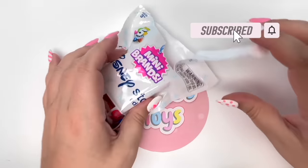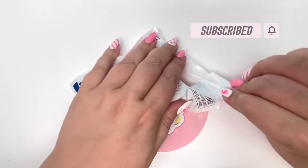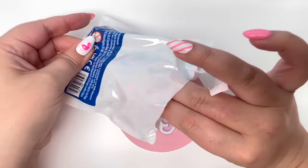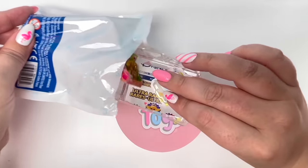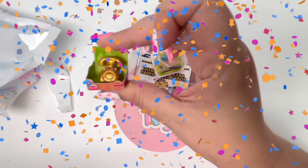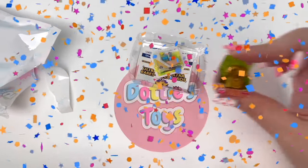These remind me of the Series 3 minis because there's like a little basket, I guess that's the best way of wording it, inside. So let's pull these out. Oh my goodness, we got a gold! Yes! Woohoo!